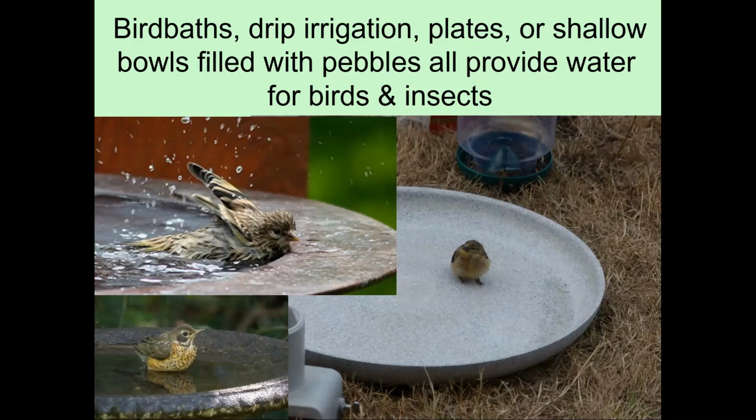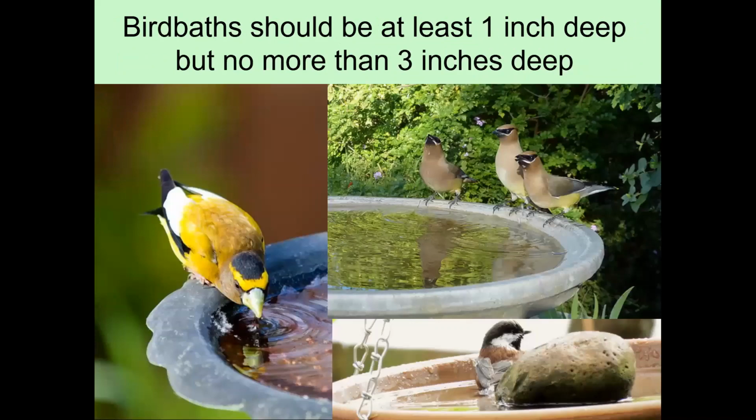And so here we've got a pine siskin bathing at the top. We've got an upset goldfinch because I have not yet changed the water. And then we've got a young immature robin in the bottom. So bird baths should be at least 1 inch deep, but no more than 3 inches deep. And so this is something that I often see, like fountains that are too deep for the birds. So it's just not safe for them.